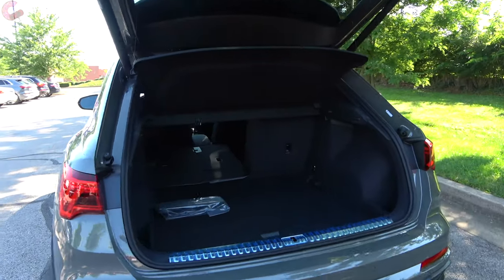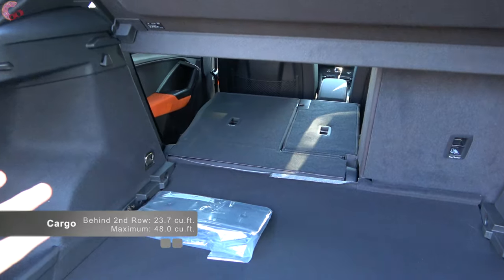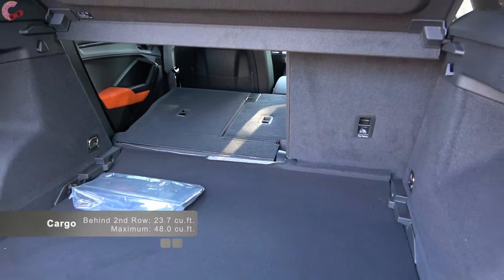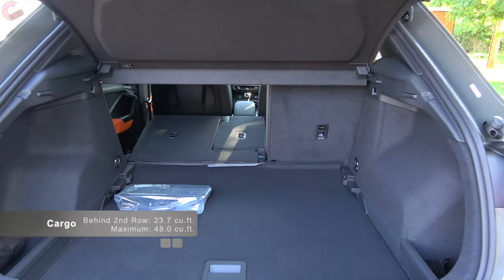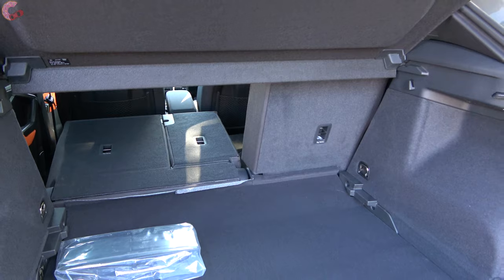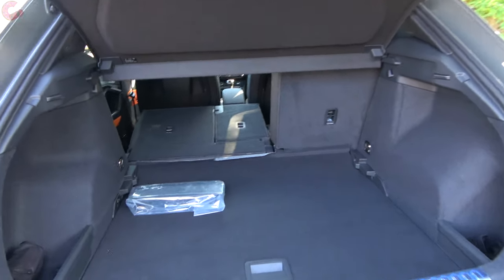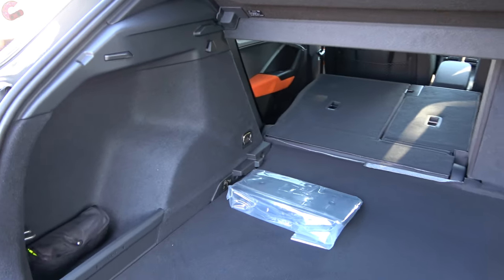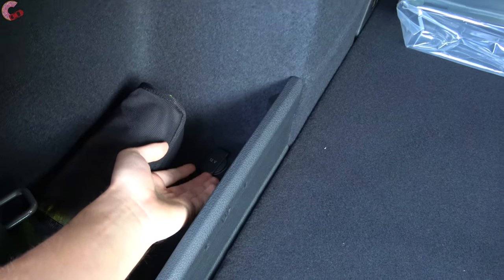Now once inside the Q3's trunk, you are going to find a good amount of space for its class. You'll find 24 cubic feet behind the second row seats, and that expands to 48 cubic feet if you fold them. Now like I mentioned, that is on par for most in the class. However, you will notice that this is quite a bit smaller than the Q5 if that's something that you're comparing that to. Now, as far as how Audi finishes it back here, they have not really skimped on any of the features or anything. So you do have a really nice carpeted floorboard, as well as a 12-volt power outlet on this side.